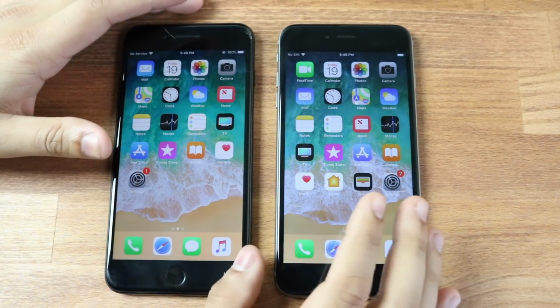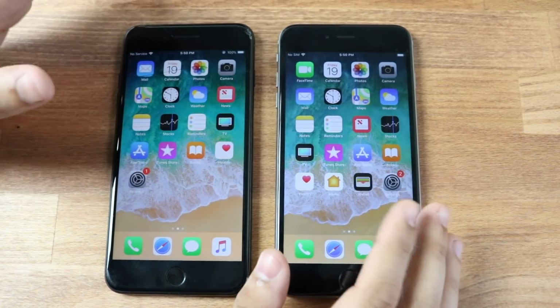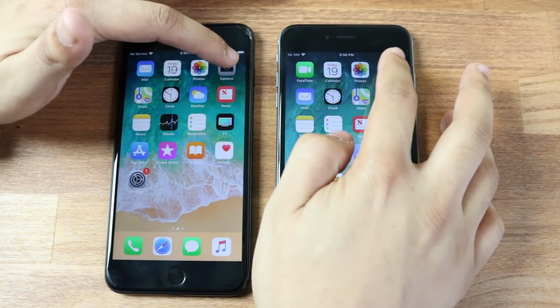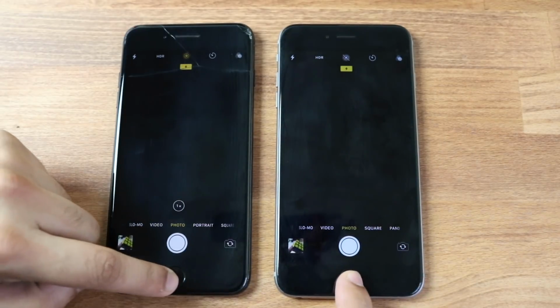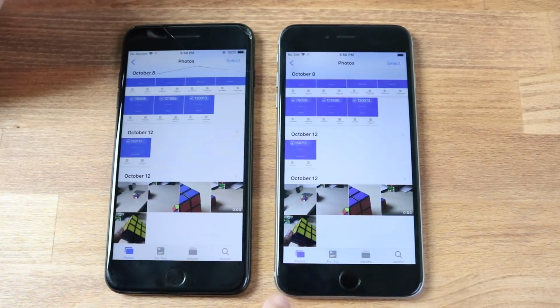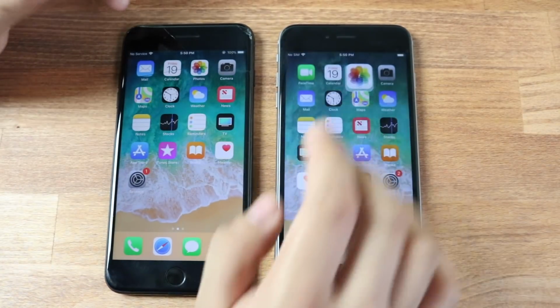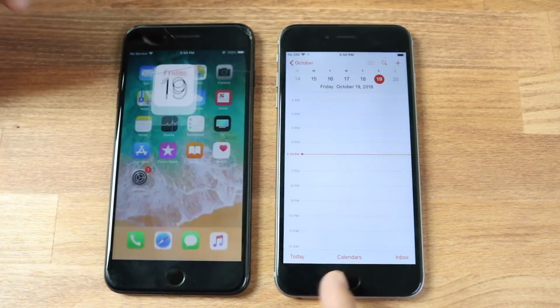This is the 7 Plus on the left, 6s Plus on the right, and we're just going to try our best. I have pretty much the same apps on both, so let's just get into it. Let's do the camera. 3, 2, 1. It looked like the 6s Plus had that orange thing in the middle first. Not that big of a deal though. Let's do photos. 3, 2, 1. It looks like they were both the same. Calendar. 3, 2, 1. It looks like the same again.